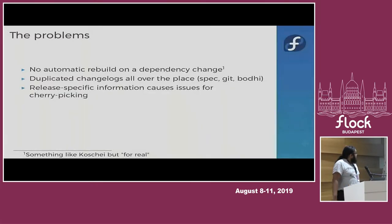And then the release specific information that shows up in the packages, in the spec file, the changelog, and whatnot, is all kinds of pain for cherry picking across branches, which I will get into, like for pushing into different releases. That's another can of worms that should never have been made to exist in the first place.